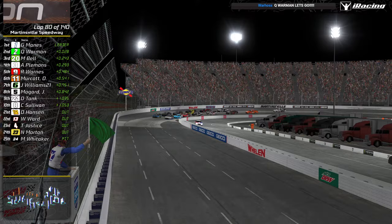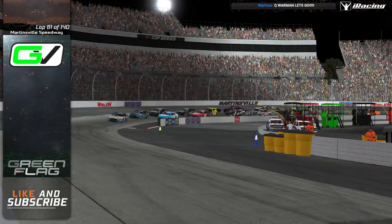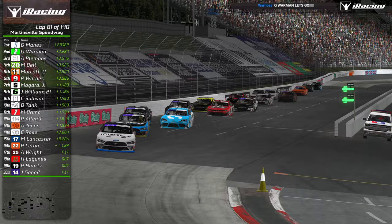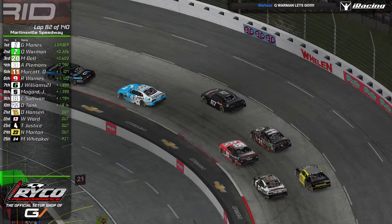As the green flag is out, Warman and Mains lead us. Here comes Matt Bell and Aaron Clemens, who will go side by side. Clemens on the outside tries to get the run off the corner exit, but Bell on the inside still stays tucked up against him as they head off into turn 3 and 4. Warren's right there as Bell will push Clemens up the racetrack, leaving the chance for Murcott and Williams to close the gap as they head off into turn 1 once again. Bell sends it in deep and clears him, moving up to P3.